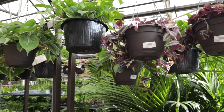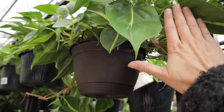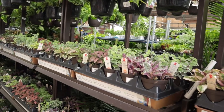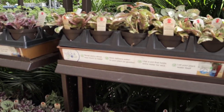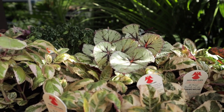See what we have going on over here. These philodendron Brazil leaves are huge. Look how big that leaf is. So nice and large. Then we have all these gorgeous smaller size plants. These are $5.98. Look at that beautiful Rex begonia. Oh, stunning.